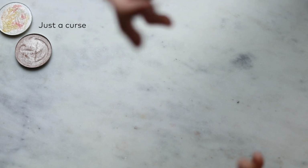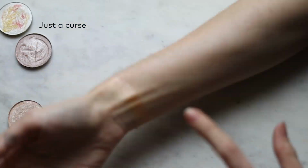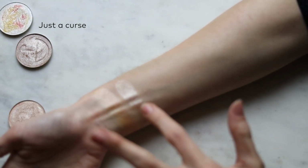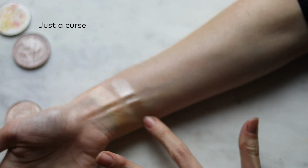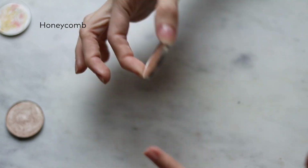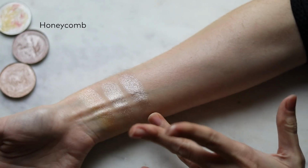Then the other two that I like, it's Just a Curse, and these two are more beigey. This one's a bit more gold and the next one is a bit more pink, but they're very similar. I don't think you need both. And this one is Honeycomb. This one is a little bit more cool tone and Just a Curse is a little bit more warm.